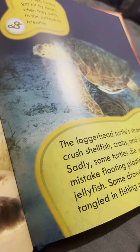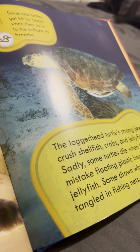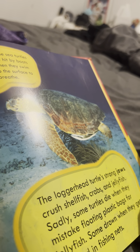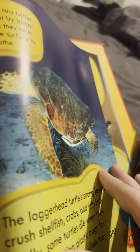Yeah, some turtles do get hurt. Some sea turtles get hit by boats when they swim to the surface to breathe air. No! Whoa, whoa, whoa. I'm not making a joke.